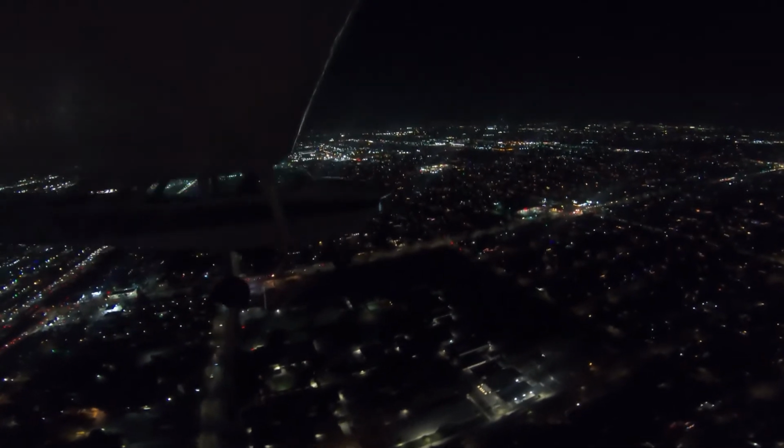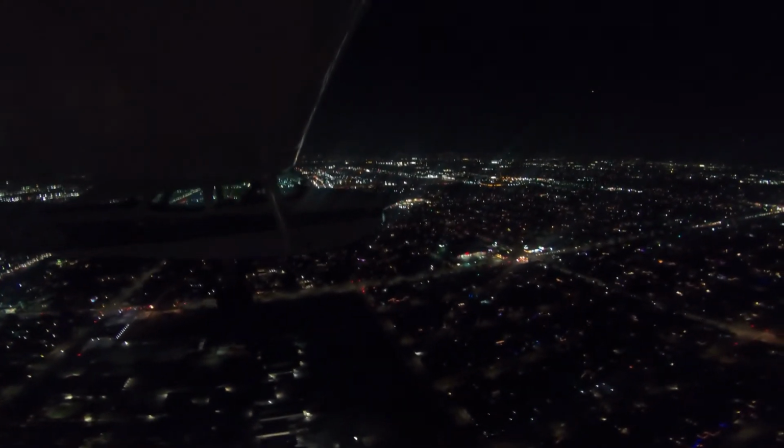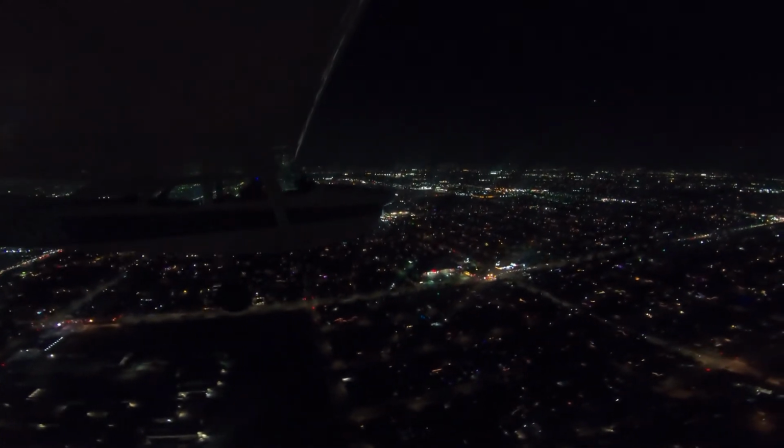Nuys Tower, King Air 923 Alpha Sierra. Approach for 16 right, field in sight. 939 Alpha, correction, 923 Alpha Sierra, Nuys Tower. We're on 16 right, clear to land. 16 right, clear to land, 3 Alpha Sierra.